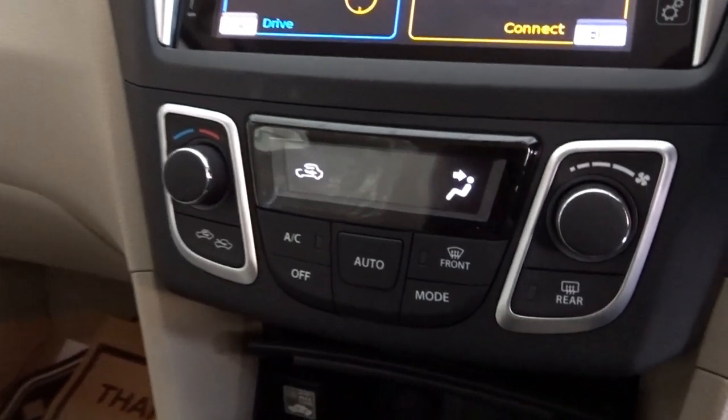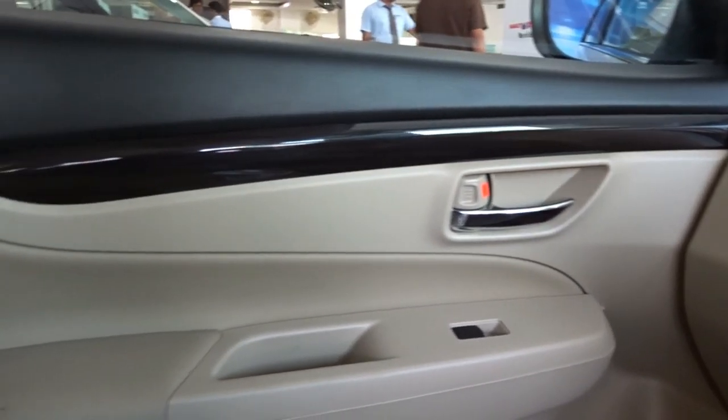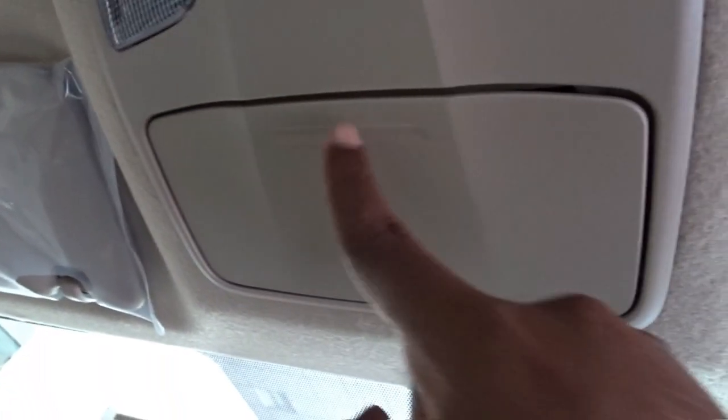We get reverse parking sensors along with a reversing camera. We get smart key with keyless entry. We have driver seat height adjustment, tilt steering, electrically adjustable and foldable outside rear view mirrors, day and night inside rear view mirror, electric boot release, etc.